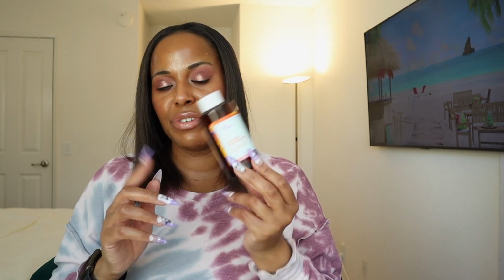So it's probably just going to be a personal choice, if it works well with your skin, how it stretches versus the other. Next is from Good Molecules.